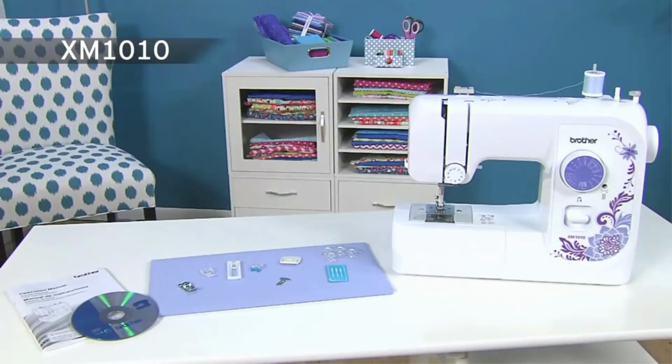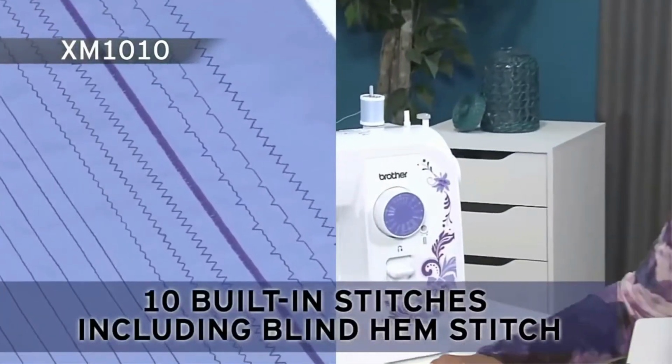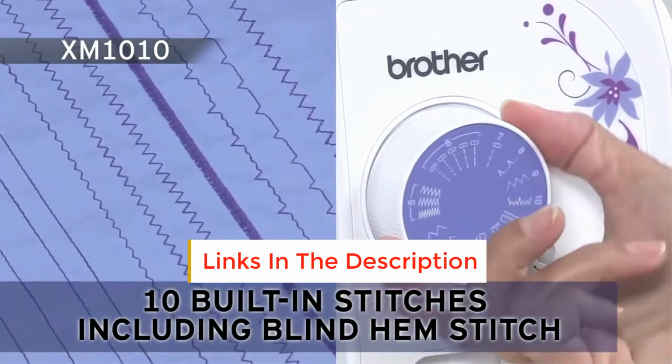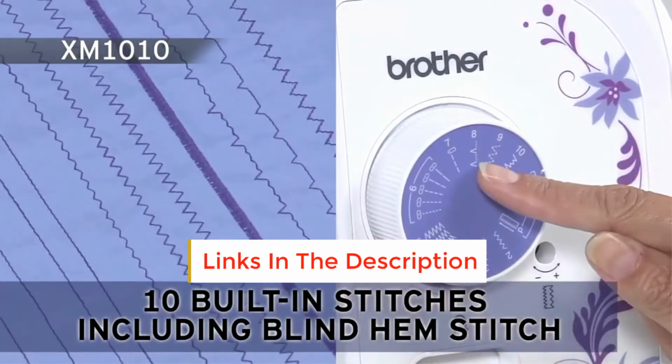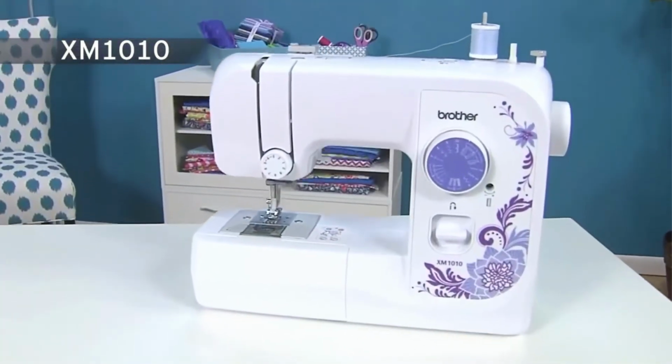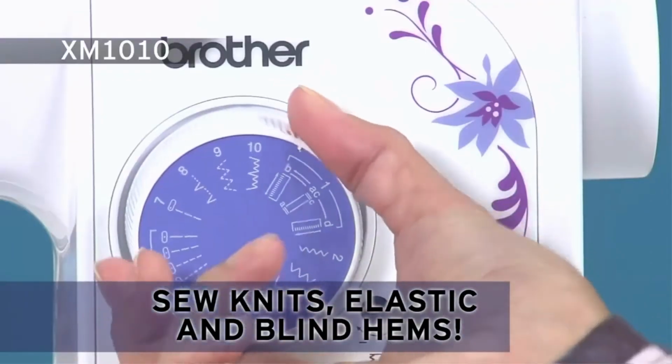Another good sewing machine for beginners and intermediates under the said price range is the Brother XM1010 Sewing Machine. It comes with 10 unique built-in stitch options and a 4-step automatic buttonhole to make buttonholes without any problem. This lightweight sewing machine comes with a reverse sewing option and has a built-in free arm for sleeves and cuffs.